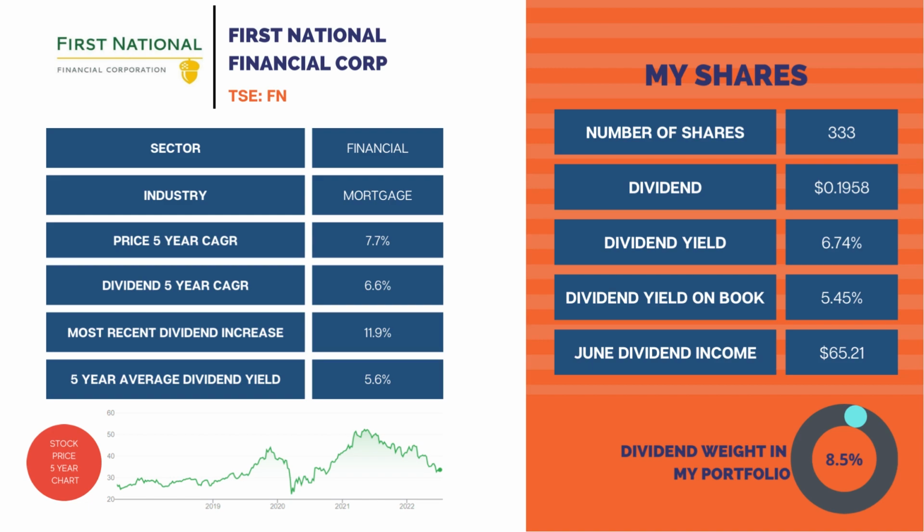We receive $65.21. They provide us with 8.5% of our annual dividend income, without their special dividend. This stock has tanked since mid-2021 and continues to drop with the overall market. They currently provide a 6.74% yield. With a five-year average yield of 5.6%, this is technically undervalued. After their most recent decline, I am comfortable adding to this position again despite the general sentiment about the real estate market in Canada. I like to accumulate fundamentally strong companies when they're out of favor.